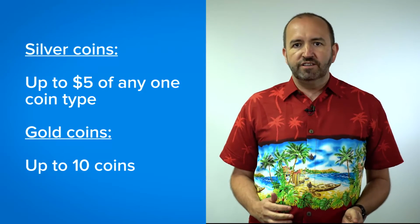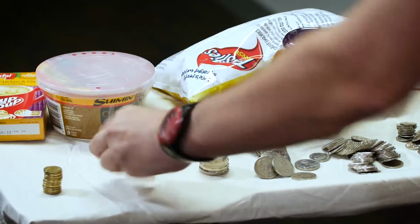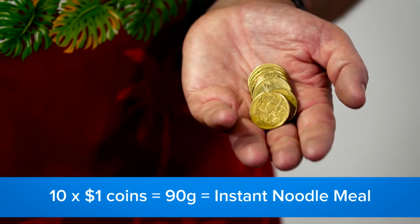So what about gold coins, you ask? The rules for these are much simpler. You can have up to 10 of them. This is what $10 coins looks like. That weighs 90 grams, exactly the same as this Chinese instant noodle meal.